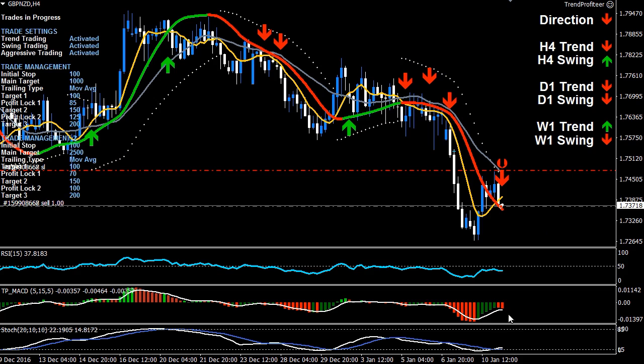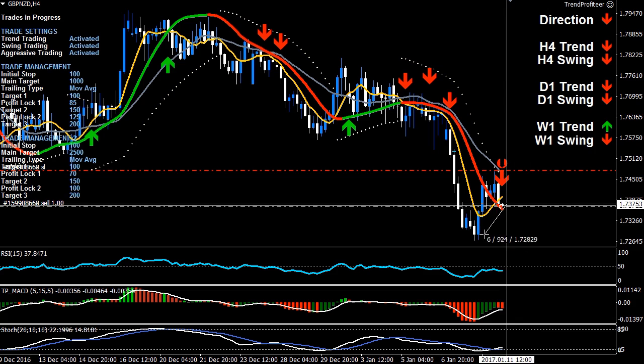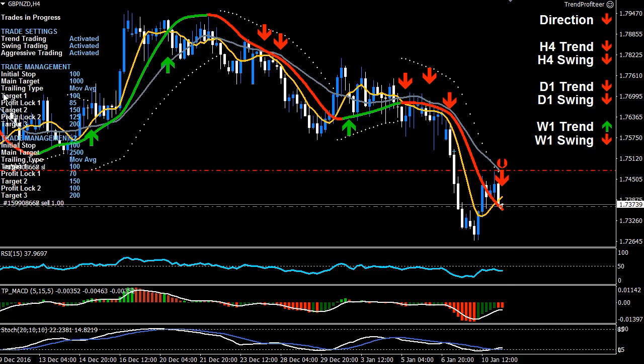So I'm interested in this trade, but like with all my trades, I'd like to lock in profits as I go. So my trade management is in place. I can actually modify that after this entry to see where I feel comfortable. But at this stage, it's looking pretty strong for a continuation of this downward move, followed by this swing within the current downward trend.